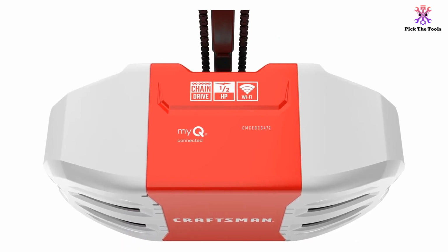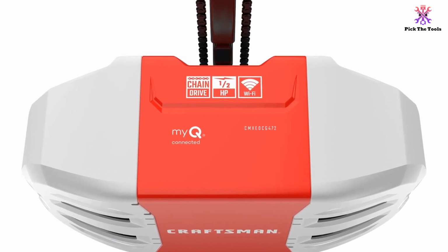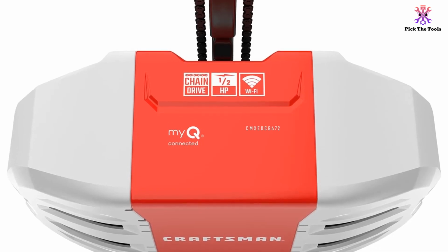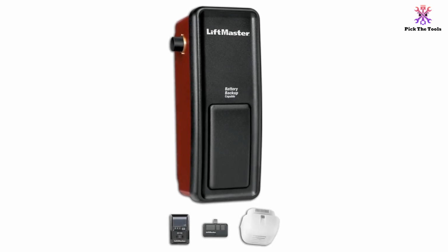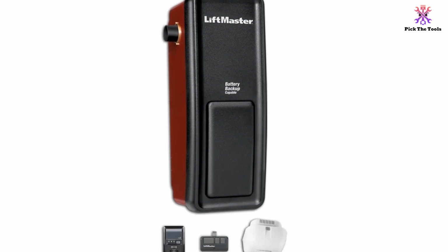It's equipped with Security 2.0, which beefs up the security of your garage even more. With every click, a new code is sent to your garage door opener, which helps protect your garage from any intruder and ensures it only opens up for you. It also comes equipped with a motion detector which locks your door immediately after you enter the garage.